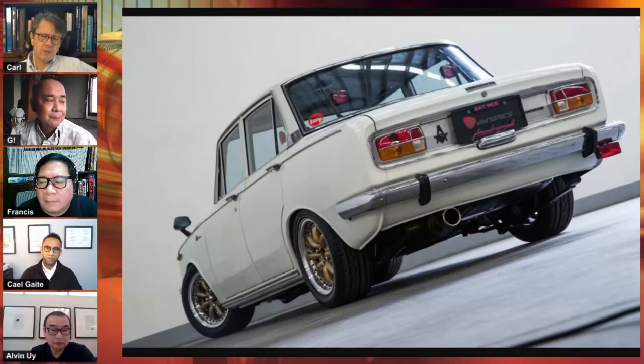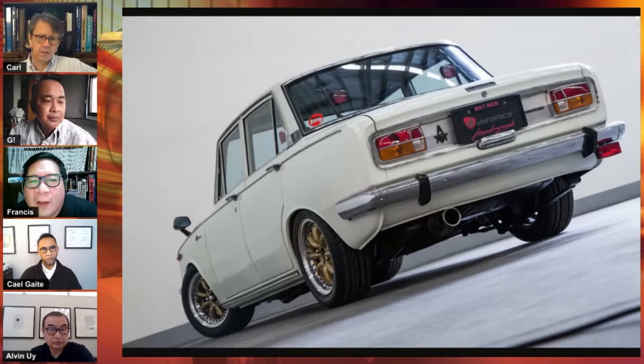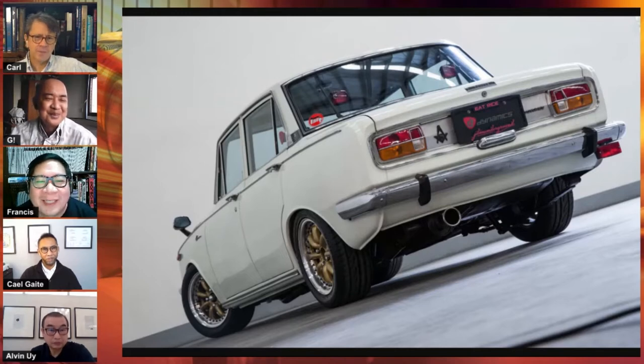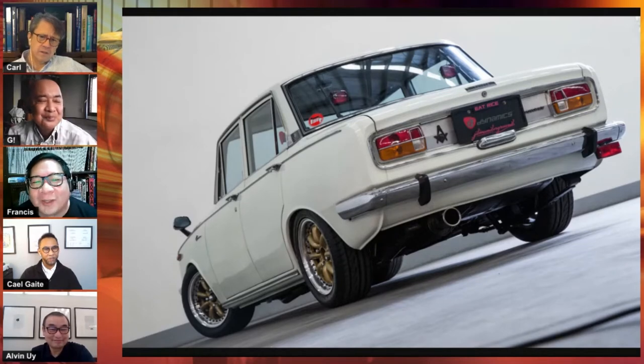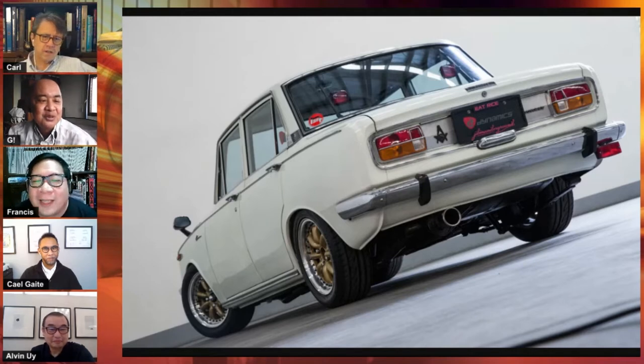Okay, so in the Philippines, this car came with the 2R. In the US, it came with the 18R. Francis, what does this car have now, when you shot it? Yeah, this car now has a 20-valve 4AG engine with a 6-speed transmission. The owners are diehard Toyota enthusiasts, so they didn't want to end up with a slow engine that's unreliable. So they changed it to the more popular blacktop 4AG engine, because it's more reliable and has more power also.